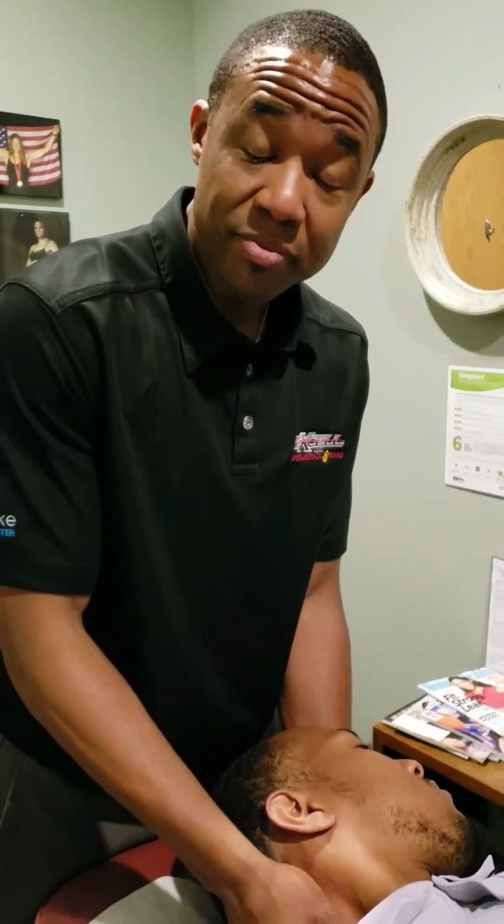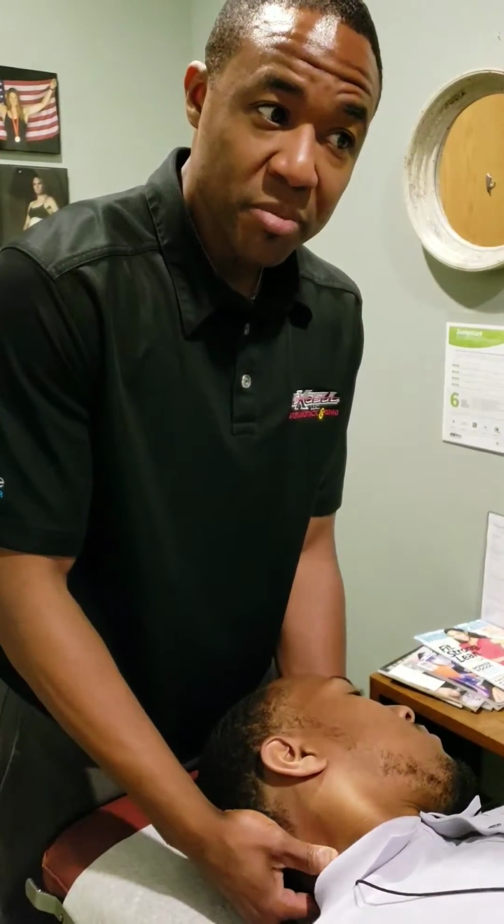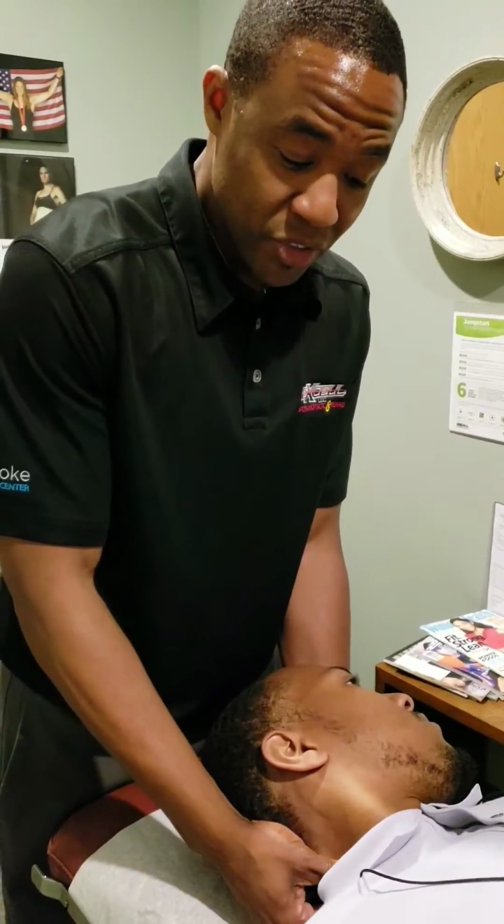Some may be tender, some may be hard, and you're just rubbing them to try to push basically the gunk out of those lymph nodes to help circulate that lymphatic fluid back throughout the body, allowing your sinuses to drain.